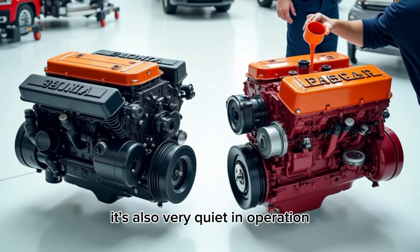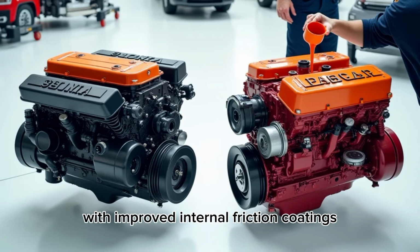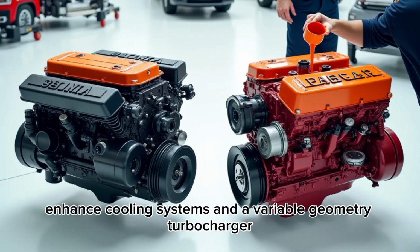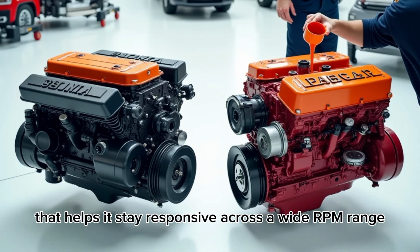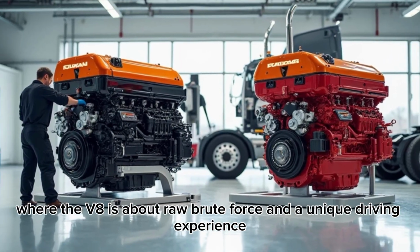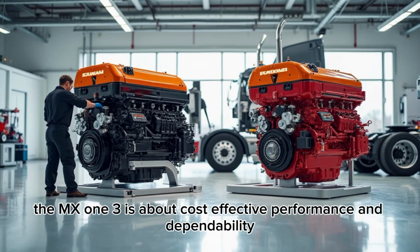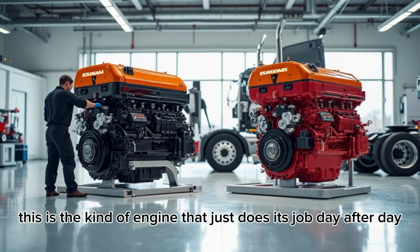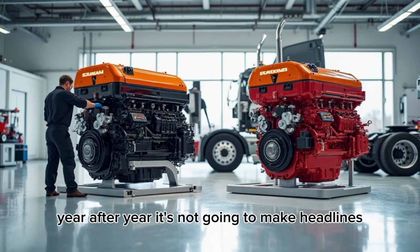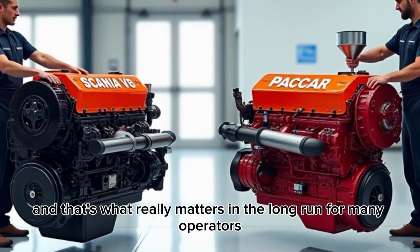It's also very quiet in operation and has been optimized over the years with improved internal friction coatings, enhanced cooling systems, and a variable geometry turbocharger that helps it stay responsive across a wide RPM range. Where the V8 is about raw, brute force and a unique driving experience, the MX-13 is about cost-effective performance and dependability. This is the kind of engine that just does its job, day after day, year after year. It's not going to make headlines, but it's going to keep the wheels turning, and that's what really matters in the long run for many operators.